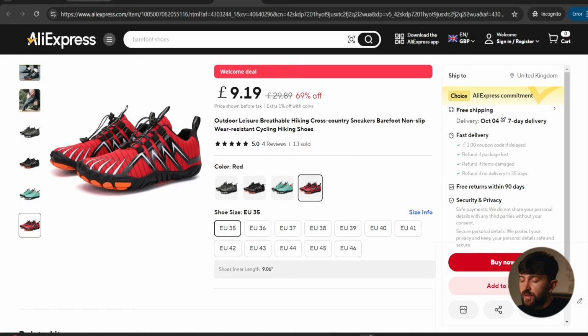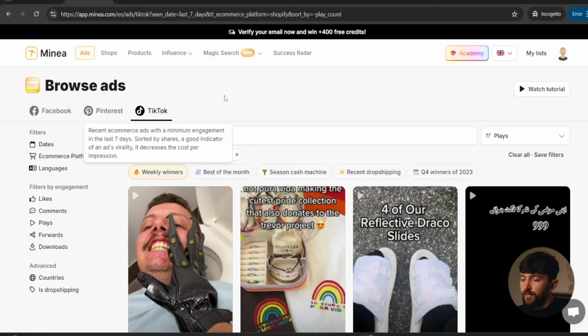So that is the first tool that I think is really powerful to use with Minea, the Ad Spy tool. So you can see what types of ads and what types of products are working on each platform. The next tool that I think is very powerful is the Shops tool.